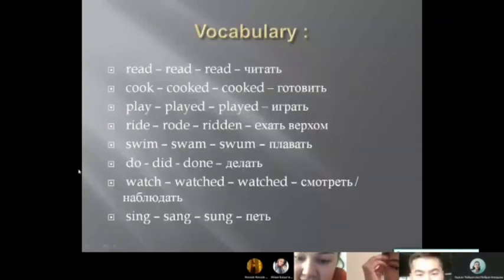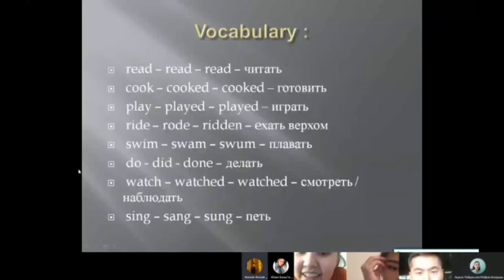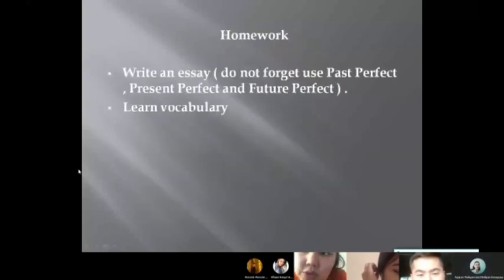Okay, and the last one is homework that you need to do. Don't forget past perfect, present perfect, and the future perfect. And of course, learn vocabulary.